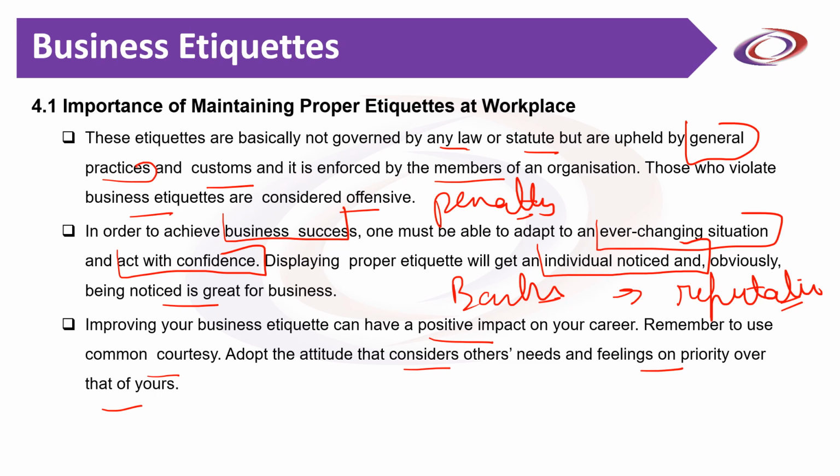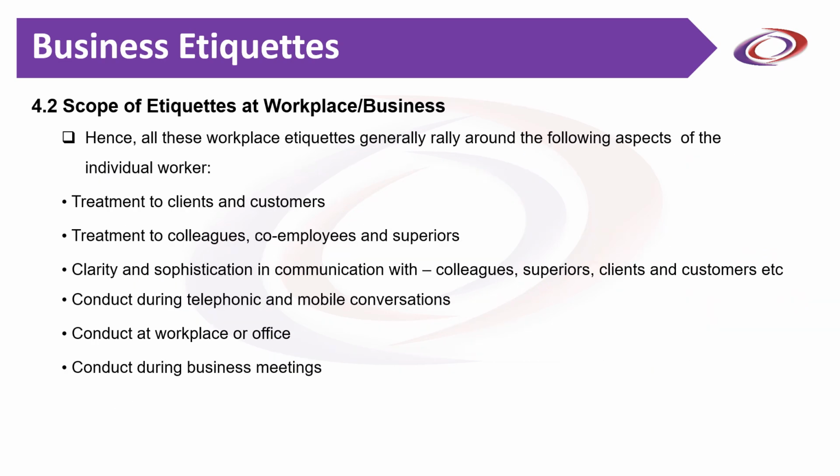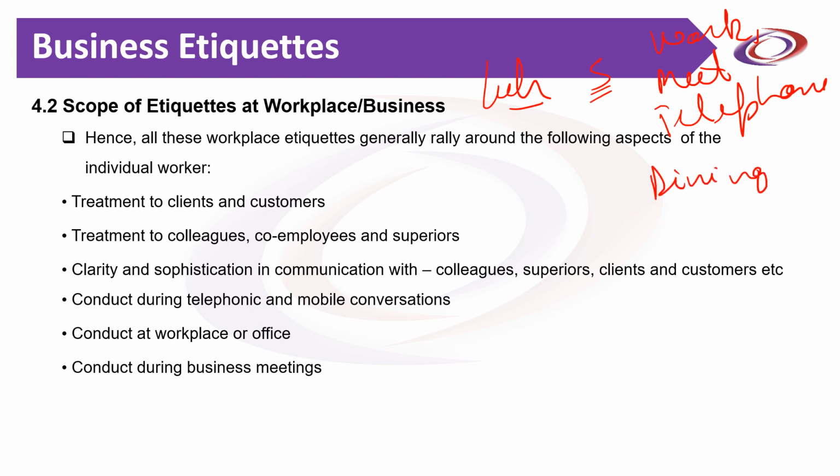Now let us see what is the scope of etiquettes. Since the etiquettes relate to the day-to-day behavior, conduct and attitudes, strictly speaking, the term etiquettes has no boundaries. For the purposes of our current study, we shall focus on the five important elements of business behavior. It involves our work behavior, how we behave when we are meeting people, our telephone etiquette when we are talking to them on telephone, our dining etiquette, and the etiquette for correspondence is also important. So now we will see these workplace etiquettes.